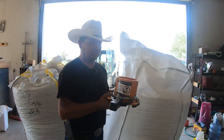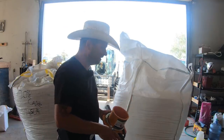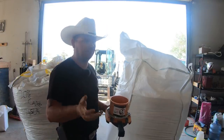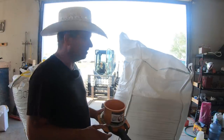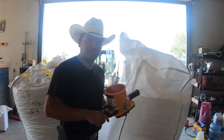And basically what this does is each one of these bags has a port on the bottom. You can lift these up, open that port up on the bottom, and everything's gonna drain right out. Quick way to fill up any type of bin if you can get these bags up high enough. And that's one of the problems we have with our big pig feeder: we don't have a tractor with enough lift to get one of these big bags up high enough. So that's where this is gonna come in handy.